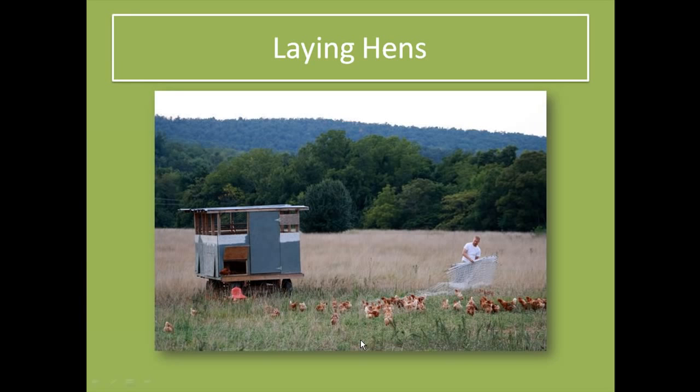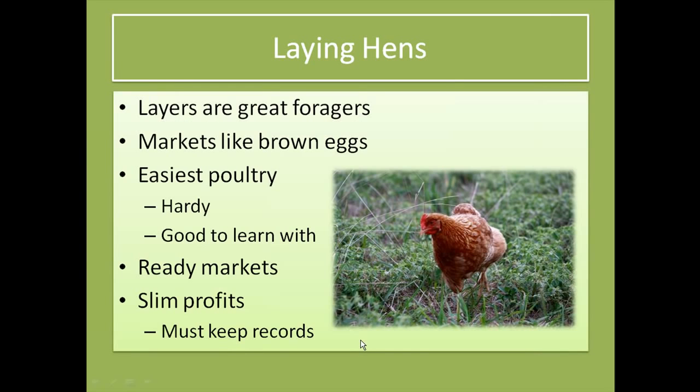So layers generally are great foragers. When they start laying, they're 5 months to 6 to 8 months, depending on breed. They do a great job of foraging. Markets really like brown eggs. That may not be true everywhere, but for most of the United States, brown eggs are the way to go. People associate them with wholesomeness, with down-on-the-farm goodness, all that kind of stuff.